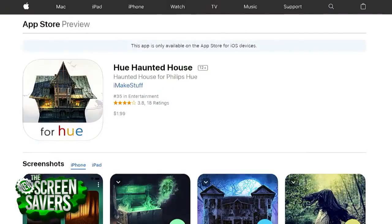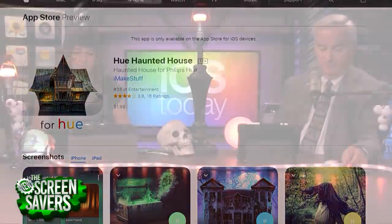So Hue spooky Haunted House. I like these LED strips. I didn't know Hue made these LED strips. Yeah, they're pretty new. So you can hang those up on your house. Oh, that'd be cool.